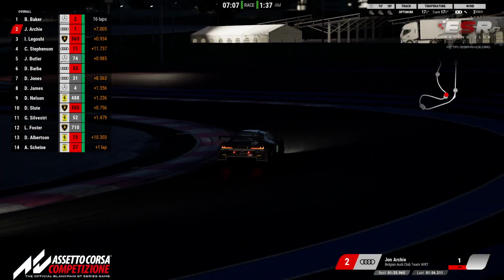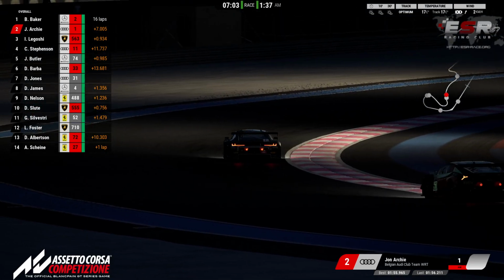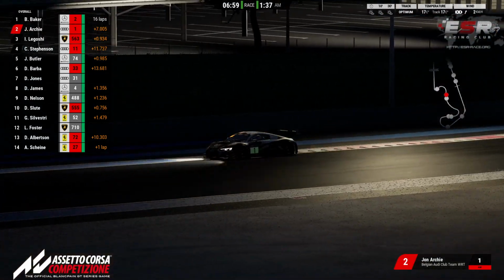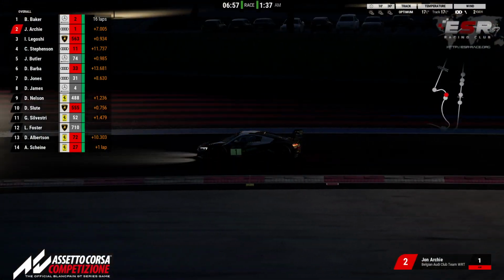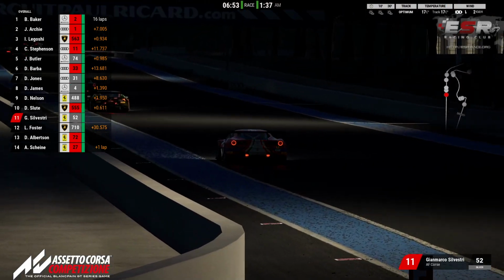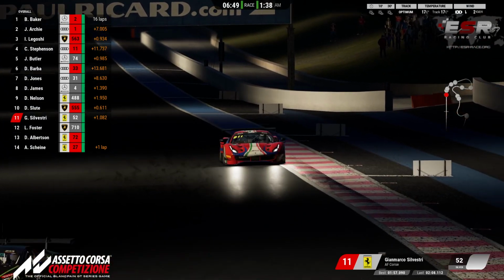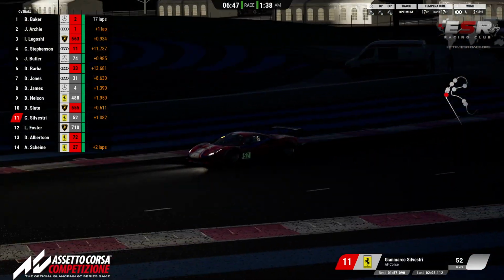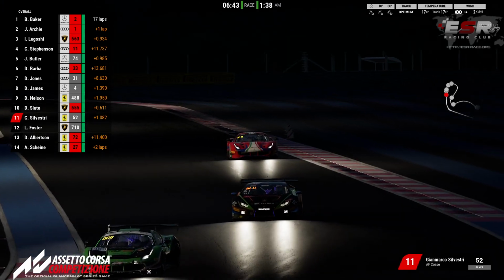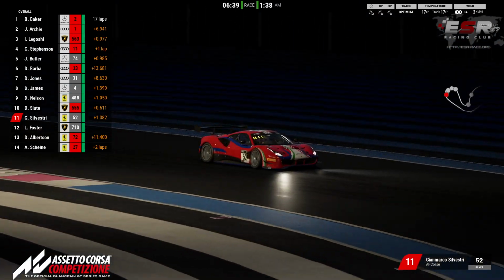So, Legoshi sits within 1 second of Archie, still just stalking him. So, a little bit worse than I predicted, Silvestri served his drive-through and is now down to 11th. So 2 spots behind David Nelson. Well, he's 11th, but he's got a whole pack of slower cars in front of him. A whole bunch of Davids. Oh, wow. Yep. He's got the Dave Brigade.